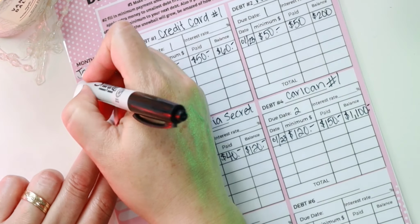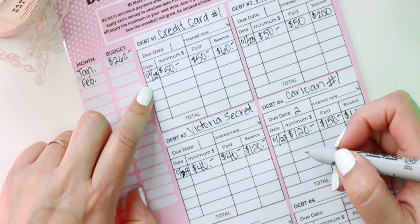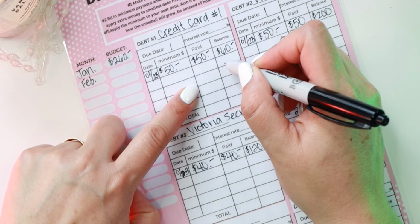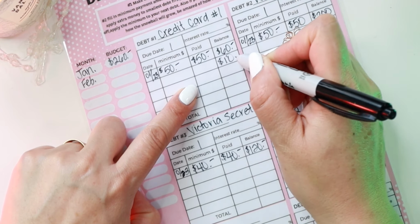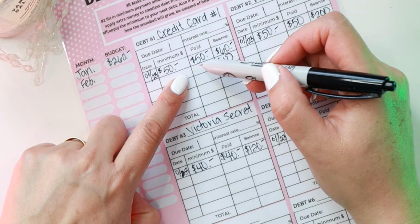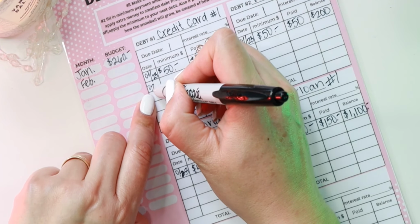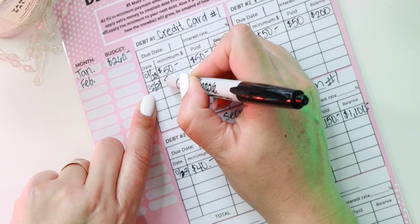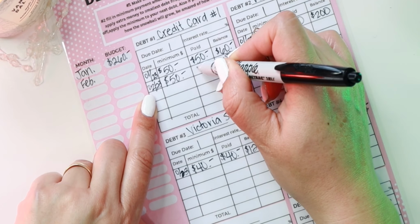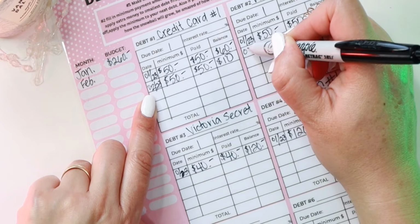Now the next month, it's February. So I'm going to owe $10 on this one. So my balance is $10. For example, I owed $110, because I paid $50, and if you paid $50, you have $60 left. So for the month of February 2023, the minimum is $50 and I paid $50. So I owe $10 for the month of February.